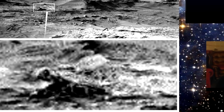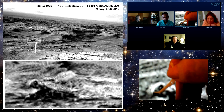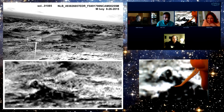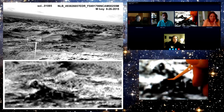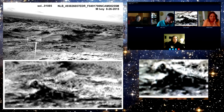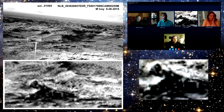It's really strange. I wonder if it's got its mouth open. Check this out. This could be the top part, and then this is the lower part. It looks like its mouth is open, man. What a trick. You're looking at it in a different way.